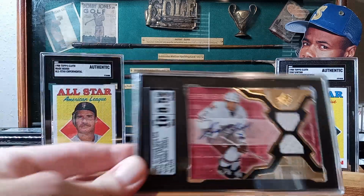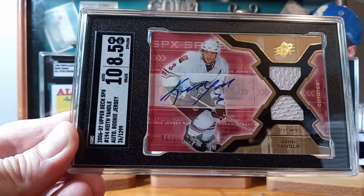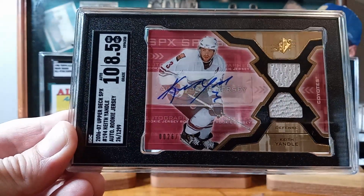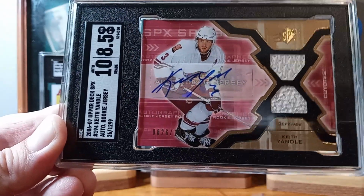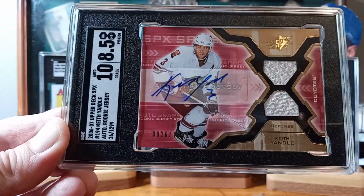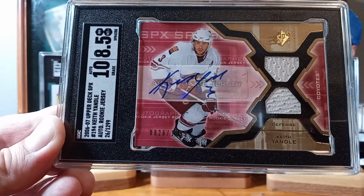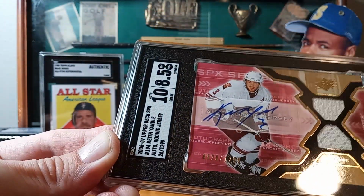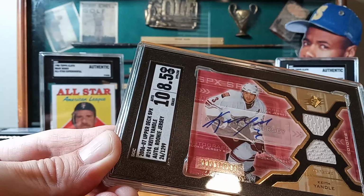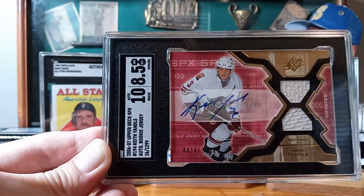Anyway, got a Keith Yandle SPX rookie 2006. I don't remember if he's made the Hall, but he will shortly if he has not yet. I don't think he's still playing. I think he retired, but I don't know when he gets in, but he will be getting in once he's eligible. They give me a 10 on the auto, and the auto went off the sticker, it looks like twice, which is a little shocking to me, but I'll take it.